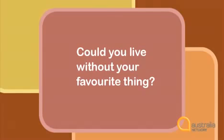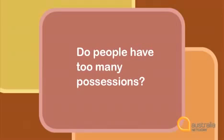Could you live without your favourite thing? No, I cannot live without my mobile phone. I have to bring it everywhere because I will feel lost if I don't have it near me. Do people have too many possessions? Yes, I think they do. They tend to buy a lot of things that they don't really need at that time.